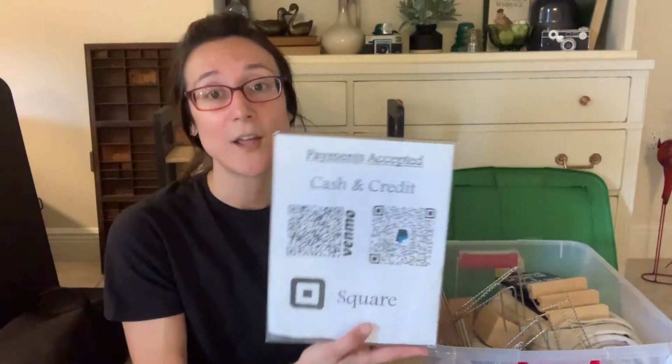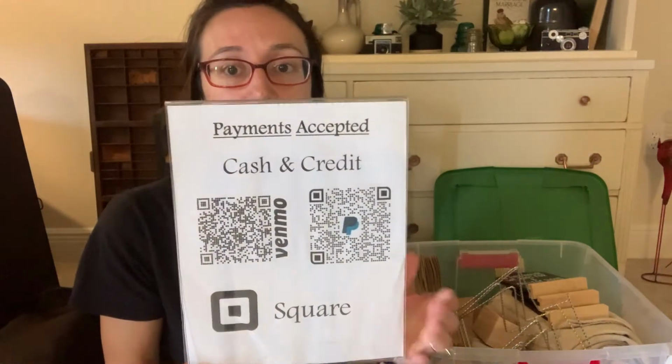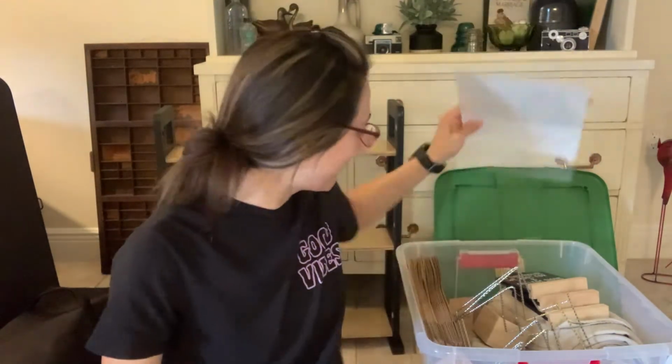And this is another thing that I keep out on my table. So this is my payments accepted sign. I will also get into different types of payments for the craft events, but this is what I accept. I do Venmo, PayPal, and Square, as well as cash. But I have my QR codes for Venmo and PayPal, so if someone does want to pay, instead of trying to find me, they can just scan the QR code and my name pops up, easy peasy. So I always have this with me.